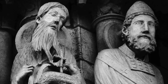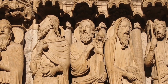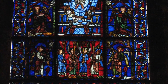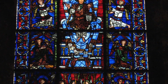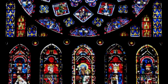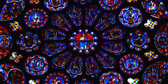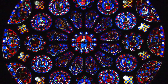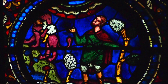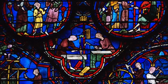Chartres Cathedral is not the largest or most elaborate of cathedrals, but fate has been kind to Chartres, and almost all of its original stained glass windows have survived the centuries and the wars and are still available to be seen today. Soaring 60 feet into the air in its majestic rose windows, and the details of everyday life in the Middle Ages depicted in the bottom corners, reflecting the occupations of the various guilds who provided the money for the windows to be built.